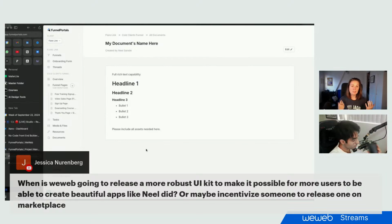We're trying. So when you publish something on the marketplace, you get a commission from that. We haven't experimented yet with paying a freelancer to do it. We might do that in the future. I know Neel wants to build a UI kit from this project, so that would be amazing. That would be awesome.